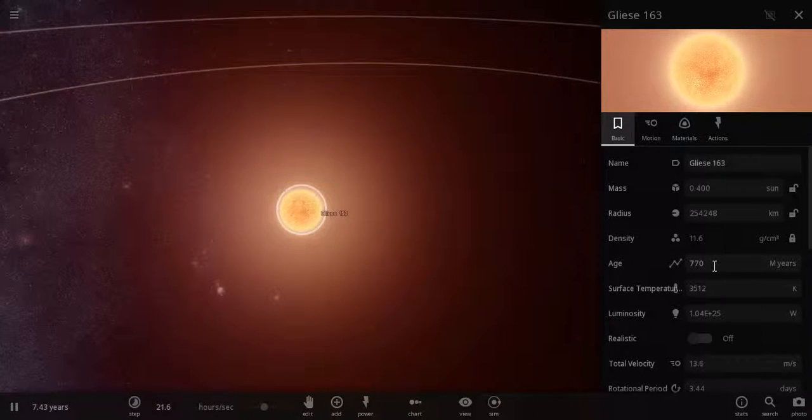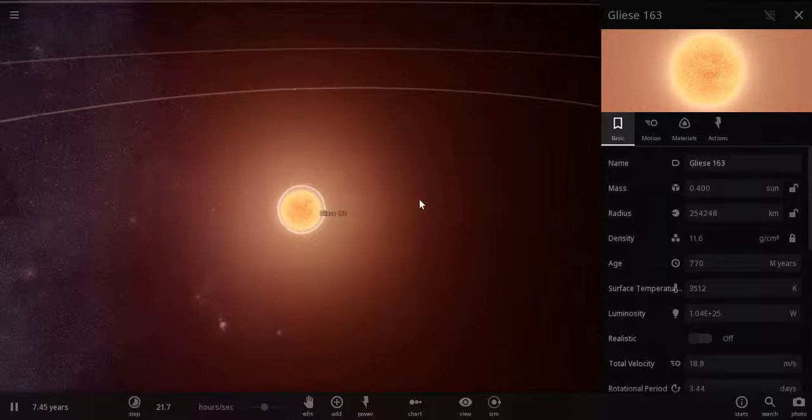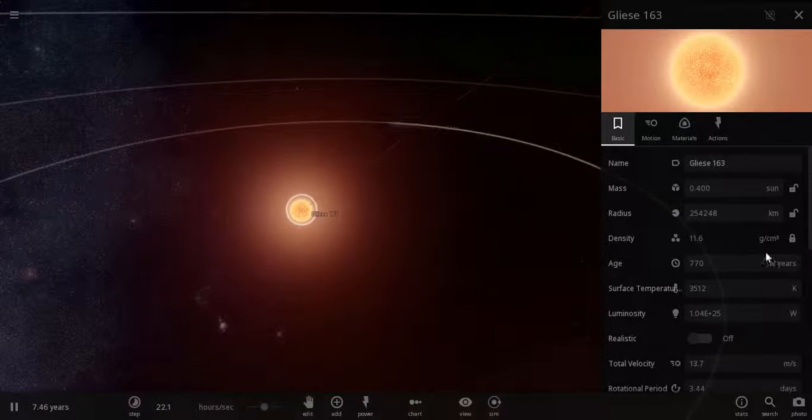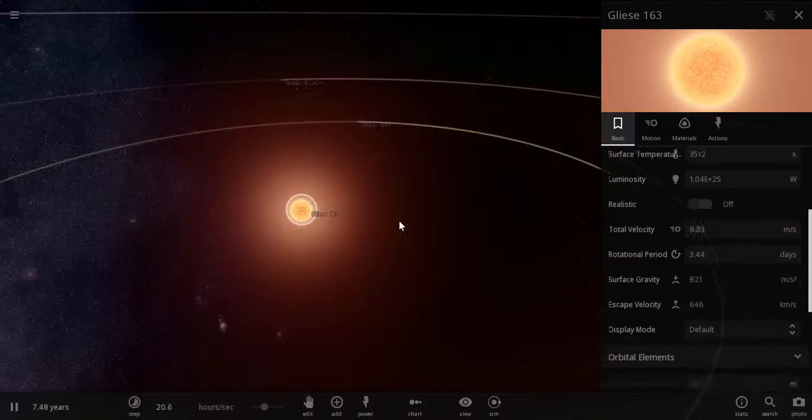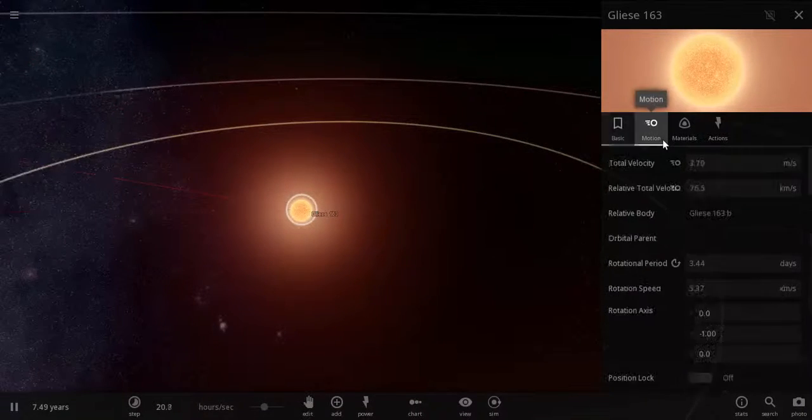Its age is only 770 million years, which isn't really that much compared to the ages of some red dwarf stars, and they can live into their trillions if they are allowed to live. Surface temperatures are quite low, 3,500 Kelvin, which is really not that much, but it's obviously hot enough to be a proper star.